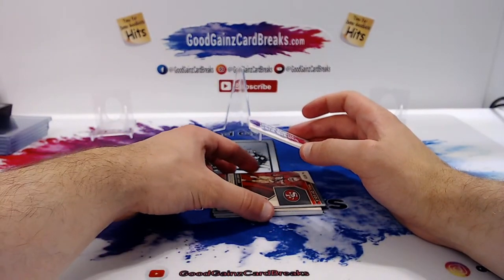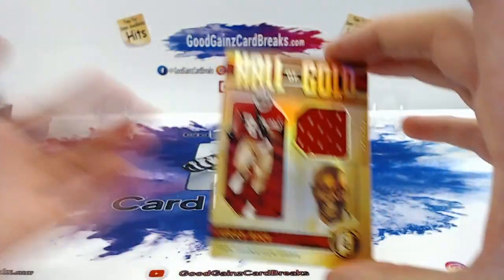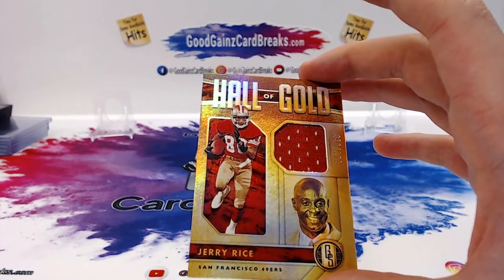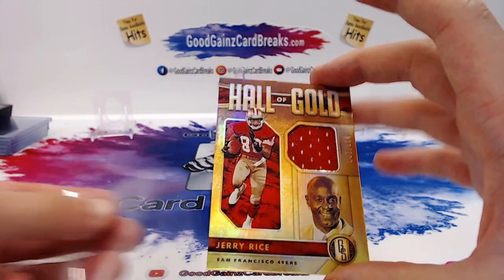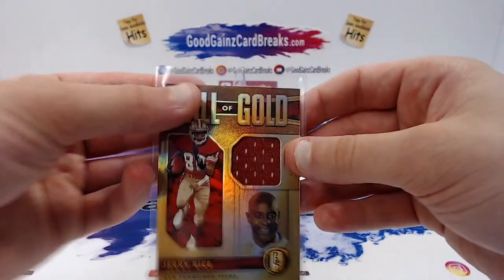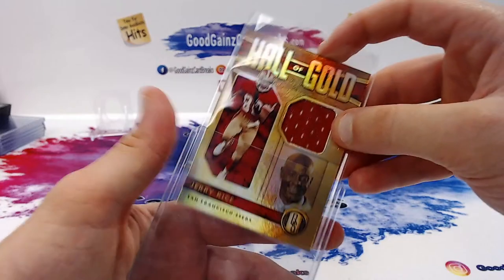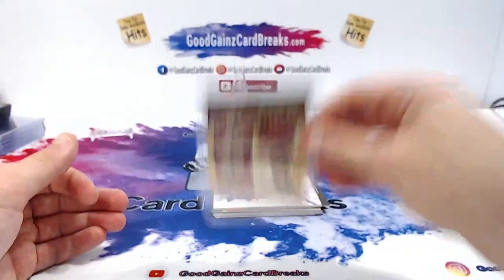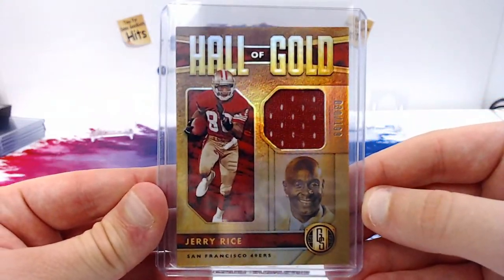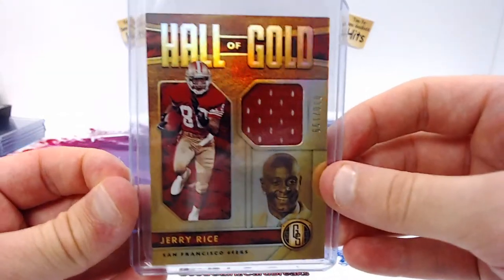All right, next up. Oh my goodness. Oh my goodness. It is Jerry Rice. Wow. That is crazy. Jerry Rice, 30 out of 199. Nice Hall of Gold, one colored patch. My goodness. That is a nice card. Congratulations. Nice little photo of him, too. And this is player worn used material as well.